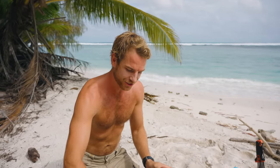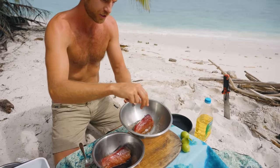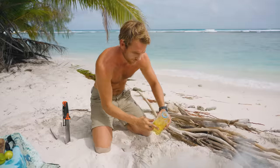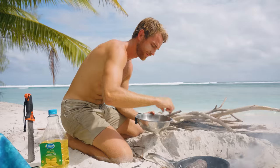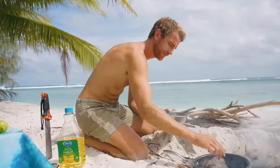All right, let's get our tuna nice and crusted. Just slop him on in there. That's what he's gonna end up looking like, a pretty generous coating. All right, put these whole big chunks straight on. That's it.